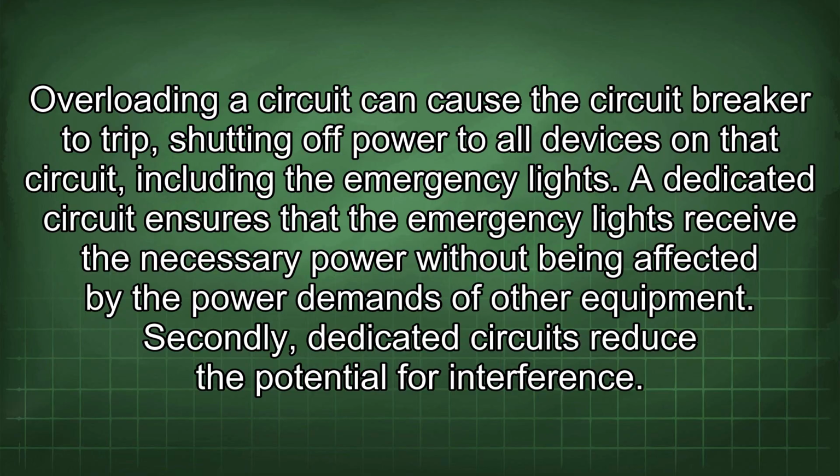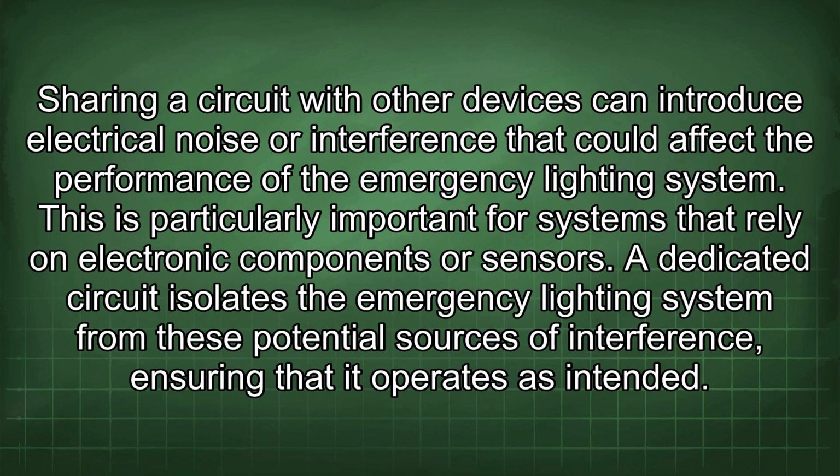A dedicated circuit ensures that the emergency lights receive the necessary power without being affected by the power demands of other equipment. Secondly, dedicated circuits reduce the potential for interference. Sharing a circuit with other devices can introduce electrical noise or interference that could affect the performance of the emergency lighting system. This is particularly important for systems that rely on electronic components or sensors. A dedicated circuit isolates the emergency lighting system from these potential sources of interference, ensuring that it operates as intended.